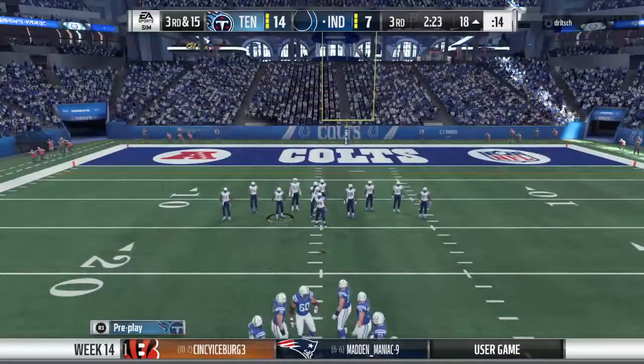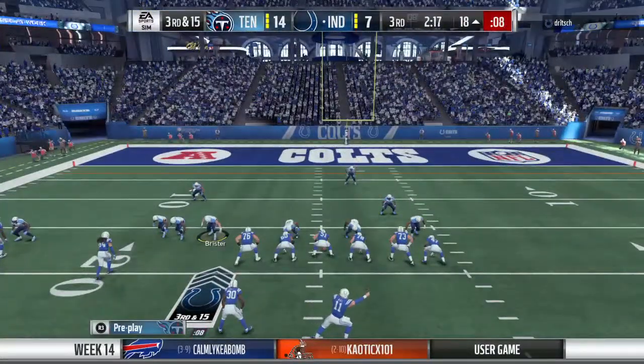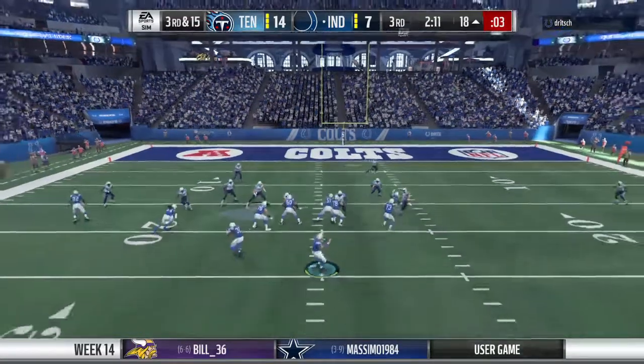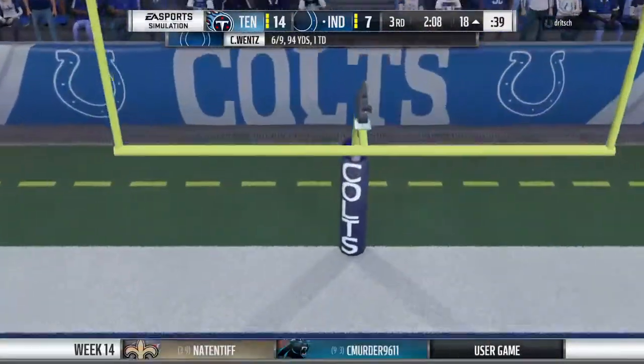The Colts on third down. They've hit it 50%, 3 of 6 to this point. This will be 3rd and 15. Working from the gun, Wentz. And unable to connect on the long pass.